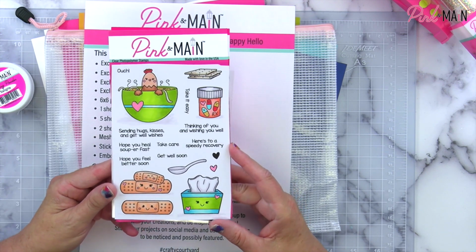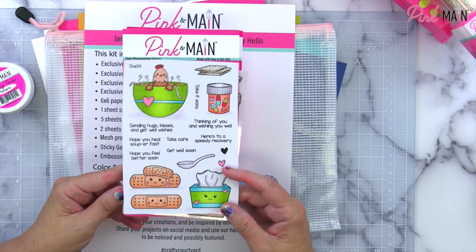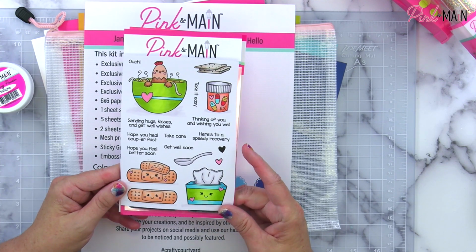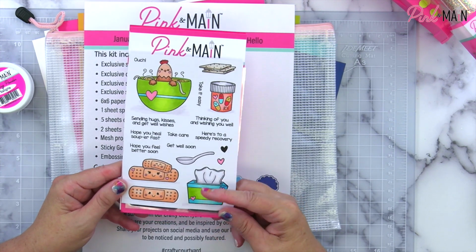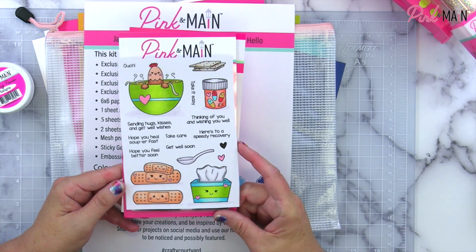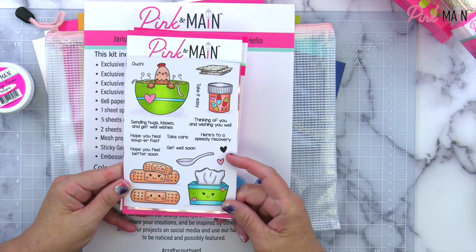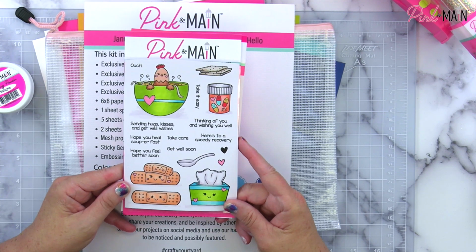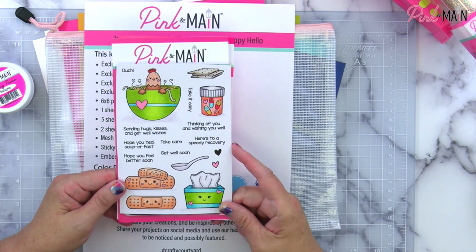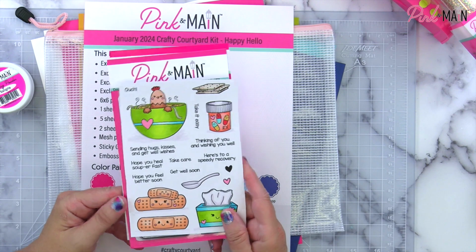This month is called Chicken Soup. Everyone knows someone that's sick this time of year, so this is a perfect stamp set for those get well wishes. We have a bowl of chicken noodle soup and some crackers, a little bottle of pills, some Band-Aids, some Kleenex, and a spoon for your soup. The sentiments say, ouch, sending hugs, kisses, and get well wishes. Hope you heal super fast. Hope you feel better soon, get well soon, take care. Here's to a speedy recovery, thinking of you and wishing you well, and take it easy. It's a super cute set as well. So this is the Stamp and Die of the month.